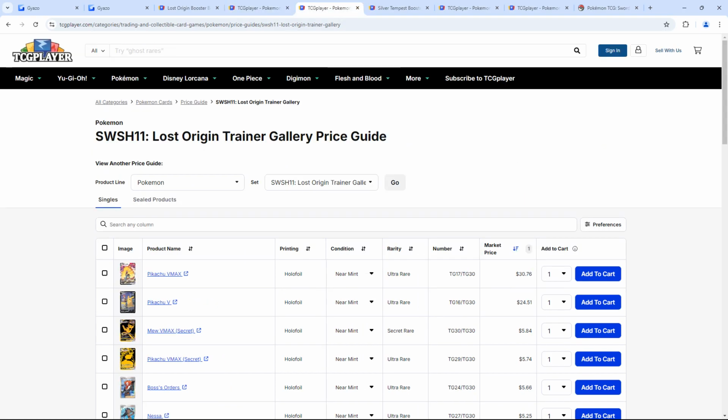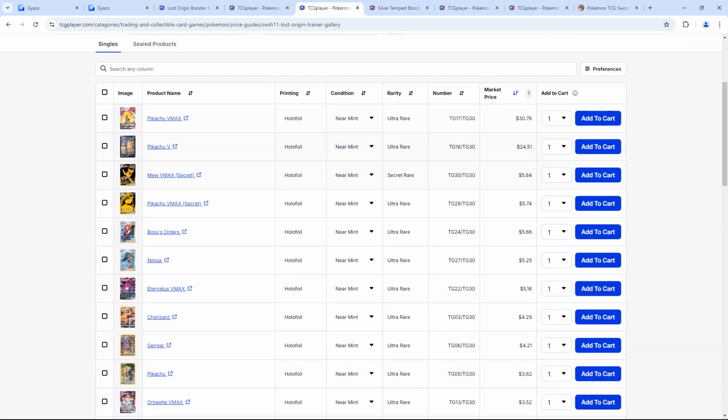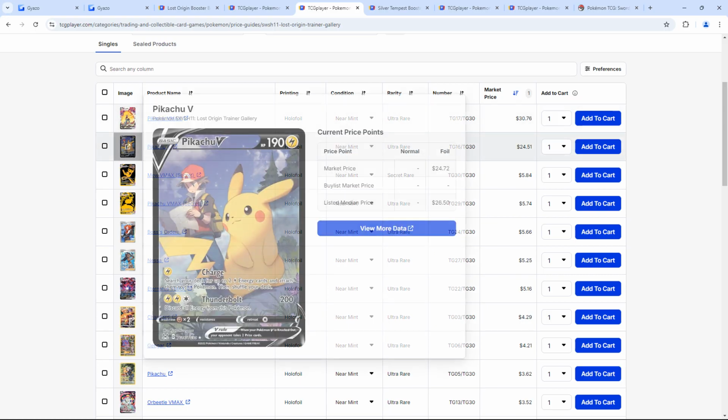And then going to the trainer gallery, Lost Origin has a couple of cards that are in the double digits. It has the few Pikachu cards, and honestly that's kind of it. Other than these two Pikachu cards, I feel like Silver Tempest's trainer gallery is a little bit better, but these two cards are definitely Pikachu.